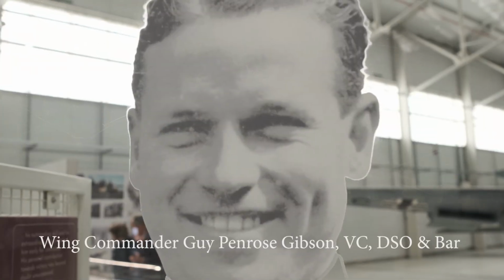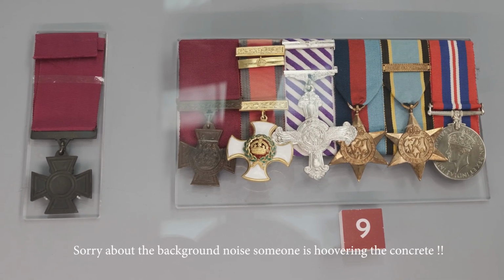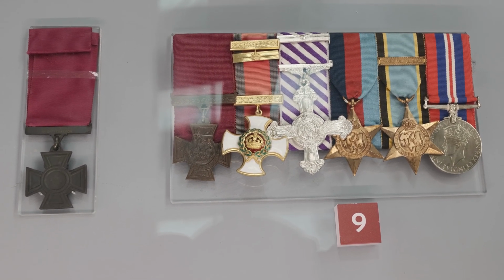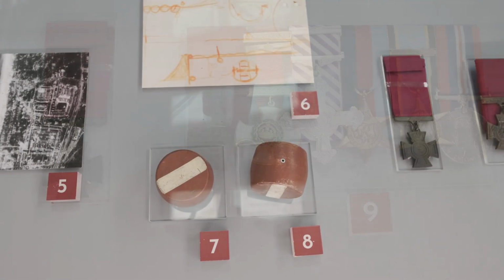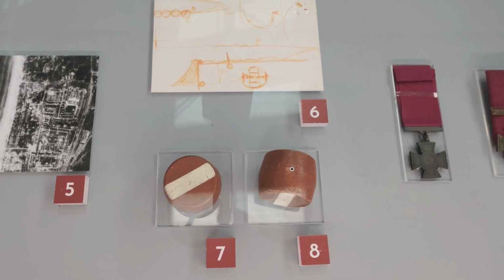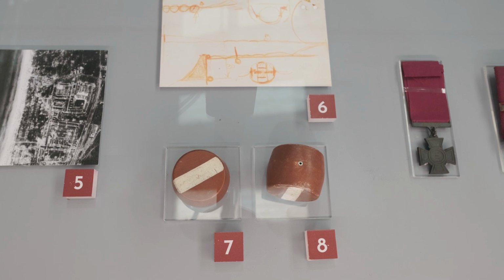So you've got Guy Gibson, formed and led the number 617 squadron on the first operation over Germany. And that's the medal bar of Commander Guy Gibson. It says he was awarded the Victoria Cross 28th of May 1943. So 6, 7 and 8 are the early models for the testing of the bouncing bomb, aren't they? Yeah, using a wooden catapult to launch marbles across a water tub in his back garden. He said there's a sketch as well. Oh, there. Yeah.